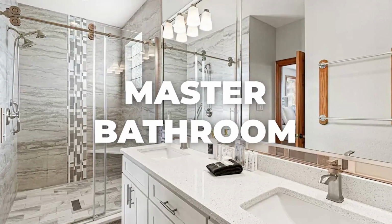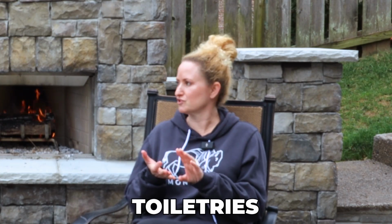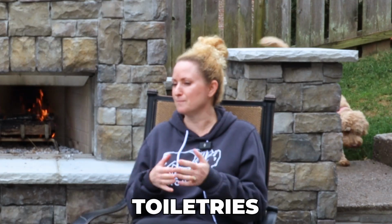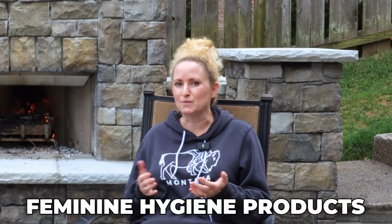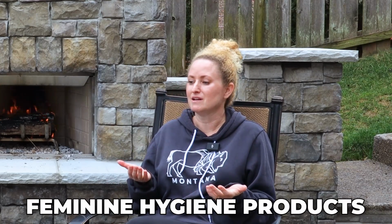Now let's transition into the master bathroom, because you do some things in the bathroom that most people aren't doing. One thing we always provide for everybody is the toiletries: the shampoo, conditioner, body wash, and lotions. Those are already there. The black makeup towels, which save your white bath towels. But in addition to that, things that we don't put on our listing, they're plus ones when they get there. Under the cabinet in the drawer somewhere, we have tampons, we have pads, for those emergencies that maybe they didn't plan on. It's a nice touch to have that there.